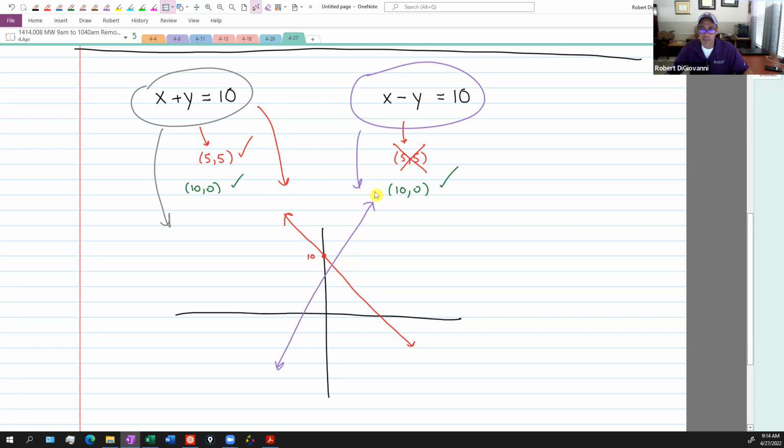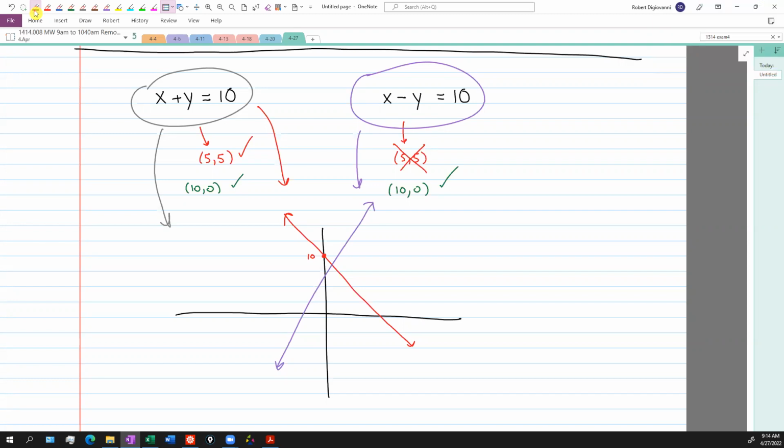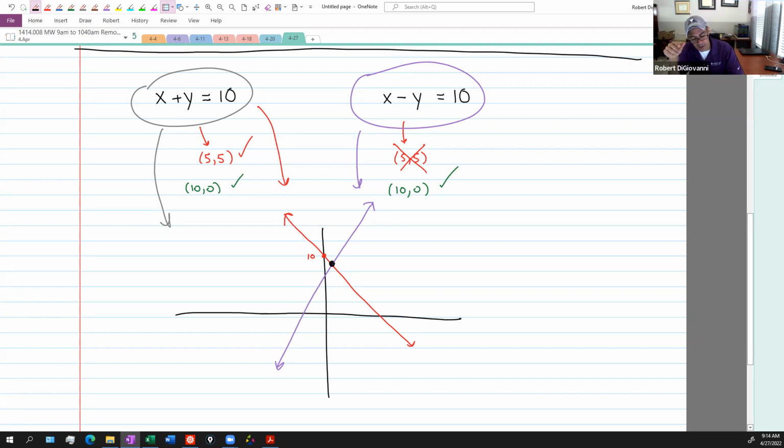What does this 10, 0 represent? It's a solution to both, right? Which means it must live on both lines, which means it's which point? Geometrically. Isn't it the one where both lines intersect each other? Exactly. It's this point right here. Okay, well, my picture is not drawn correctly, but that intersection of those two lines is a point that works on both lines, right? The point lives on both lines. And therefore, it must be a solution to both equations.